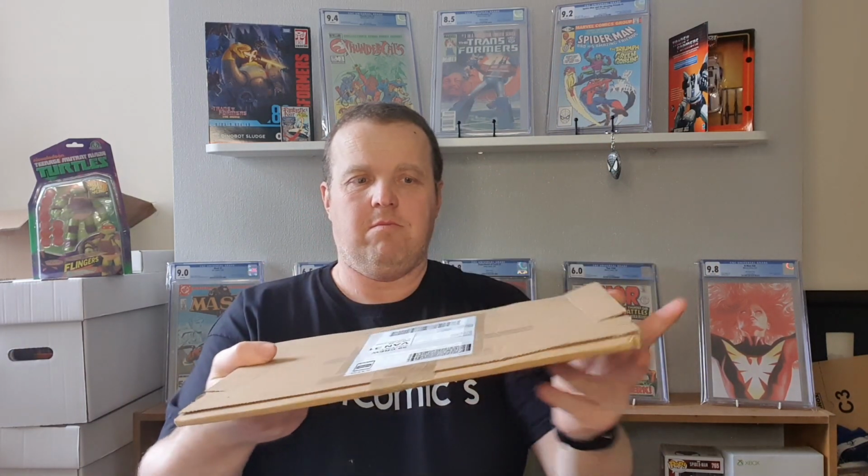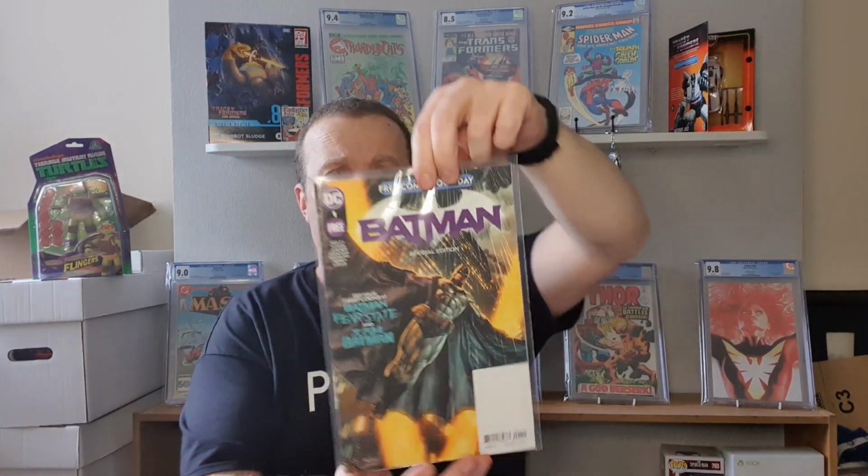This one is another from Goat Comics on Forbidden Planet. Again, it's not in the best of shapes, but hopefully it'll be all right. Everything seems fine. Rogue and Gambit number 4. It's a stunning cover. And he's actually chucked in a free comic book.